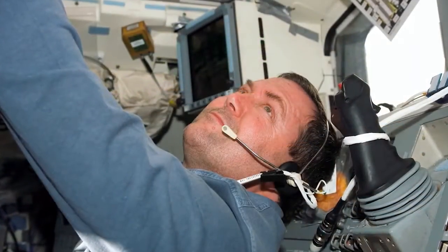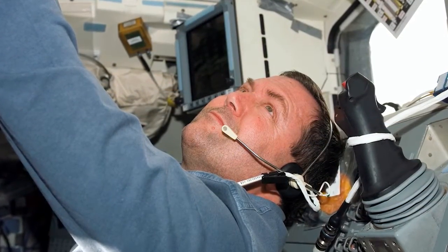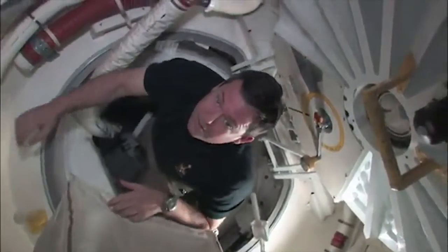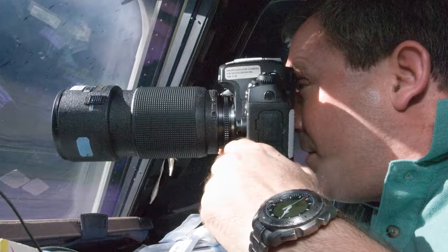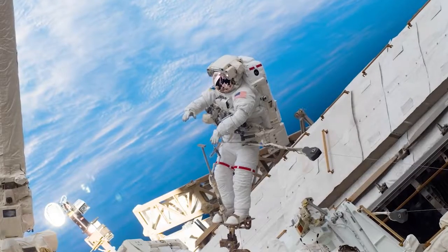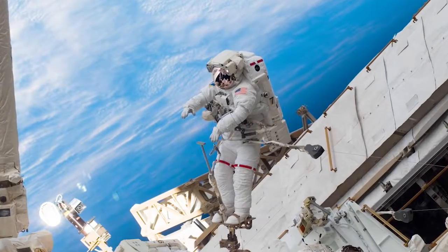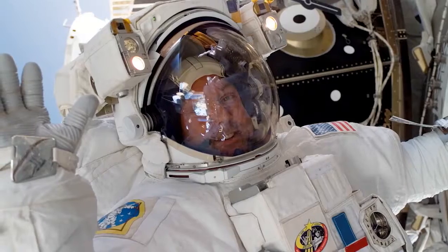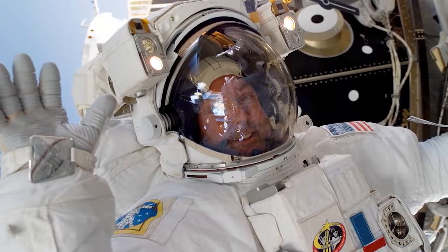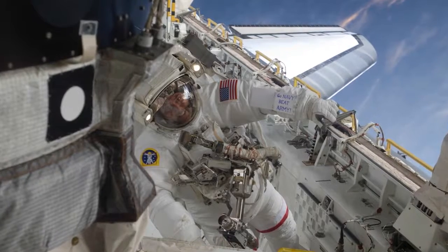I was there for 2 space shuttle missions, so I was never there for more than 16 days at a time, but every time I had a spare minute, I would go to a window and take a look out. Spacewalks always seem to be very busy and task-focused events where I got to do this and I got to move over here and do this, and rarely did you have a minute where you could just take a minute and enjoy the view.